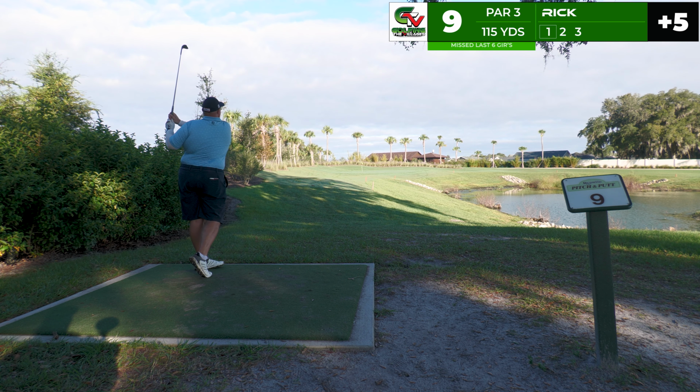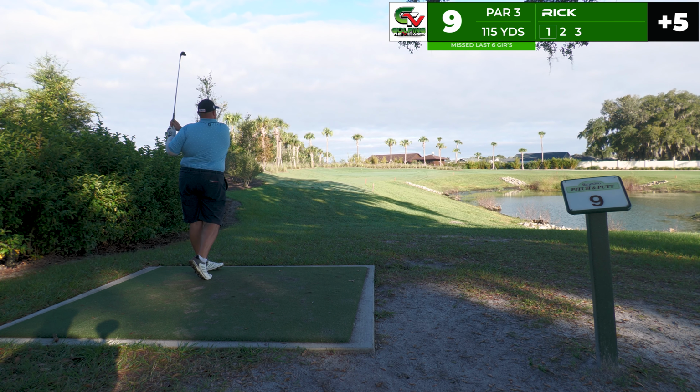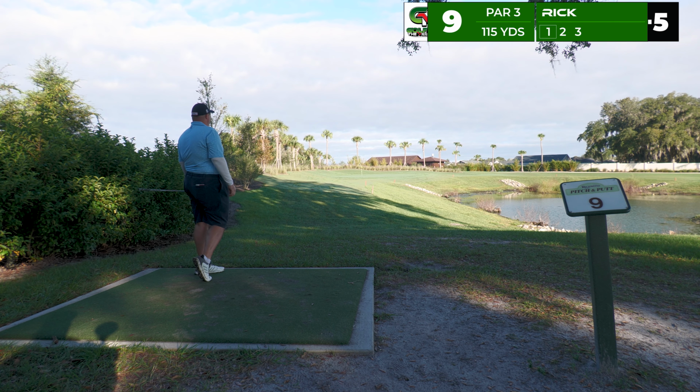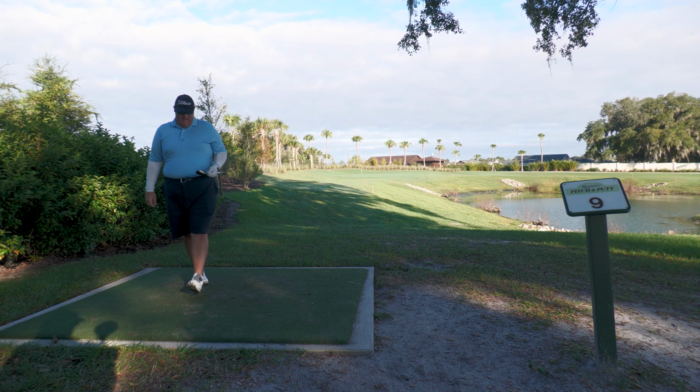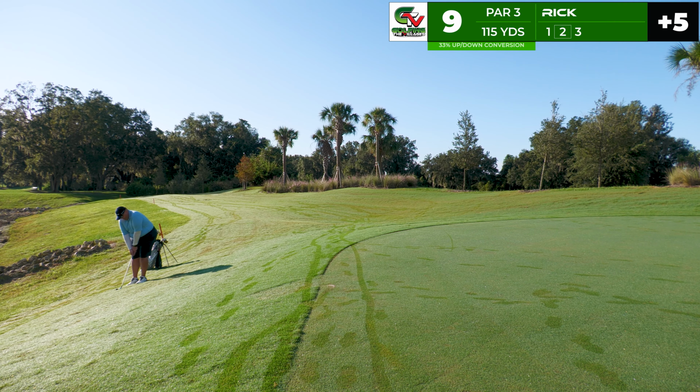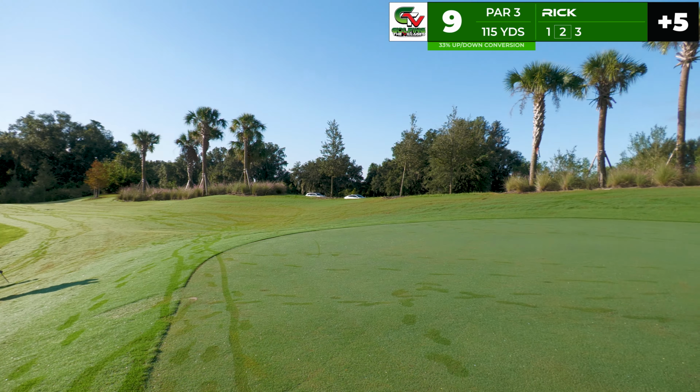Okay, strike, out toward the middle. Now also leaking a little right. Hang on, hang on. Gonna miss another green. Shocker, shocker, right? So here we are now on the right side of the green with, again, the 50-degree gap wedge.